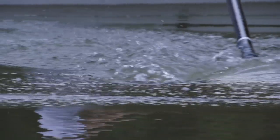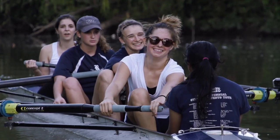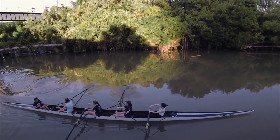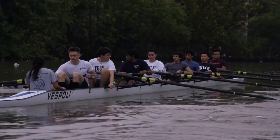Rice is a very academic environment. It's very stressful academically on these students, and you know they have a good social network that supports them. But for a lot of students, if you're not a varsity athlete, some of these teams aren't what they're looking for. And I think Crew filled that void for the students that we work with.